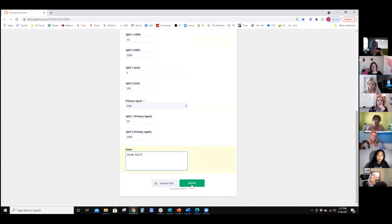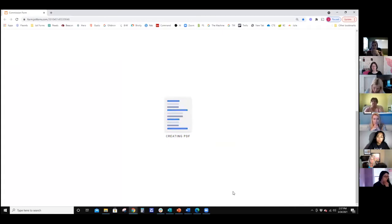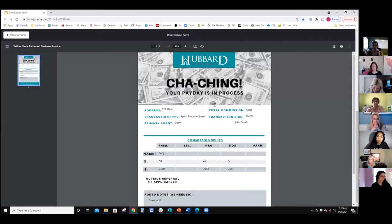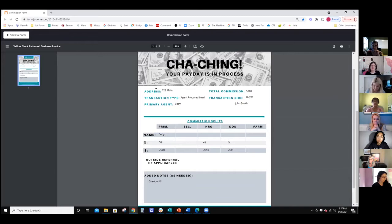Okay, so when I submit it, I'm not going to submit it, I'm just going to preview it here. It's going to show the same thing. Whoever needs the email will get the email, and then the PDF would also be created, and it comes through looking like this. So it gives the address, which you can play around with. This is a little high. I think we have double lines here, and that's why, but it's just that internal form.